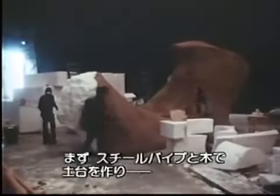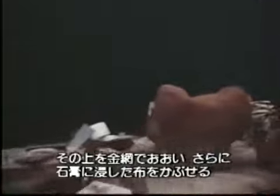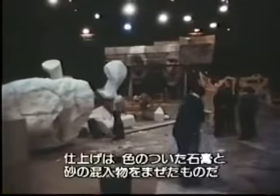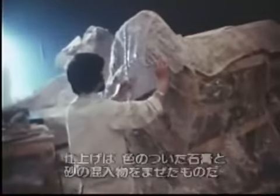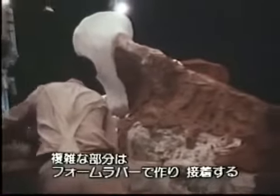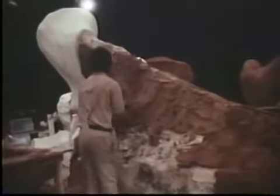The basic construction of the scenery begins with steel tubes and wood. Then the supports are covered with wire netting and finally with sacking soaked in plaster. To work out the final structure, we spread a mixture of dyed plaster and a gritty substance over the finished shapes with a mason's trowel. The more complex shapes are cut out of foam rubber and glued on.